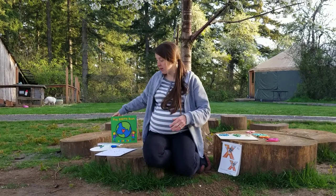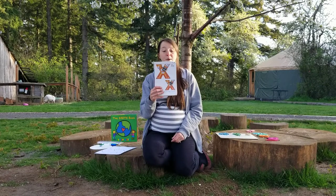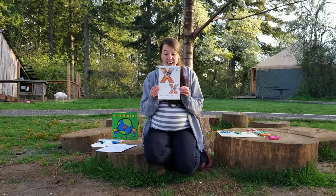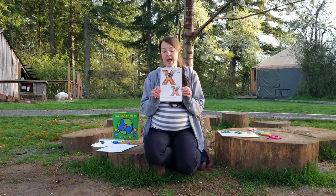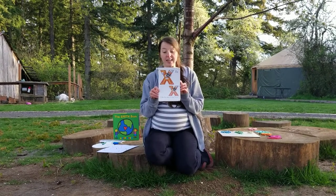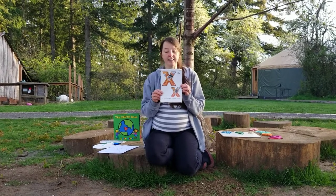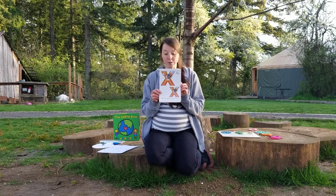But before we do that, let's go over our letter X one more time. Remember, Alex hurt his leg while using an axe, so he went to see X the fox, an excellent doctor. Alex had to stand behind a black box so X the fox could get an exact x-ray of his leg. X, X, X is the sound the x-ray machine made when X the fox took the x-ray picture.